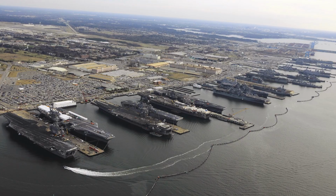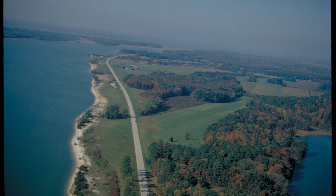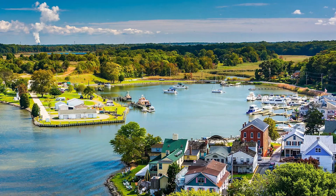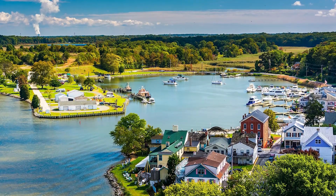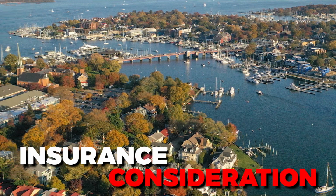What makes Hampton Roads unique is our blend of military, waterfront, and historic properties, which can create some region-specific closing costs that you might not encounter somewhere else. For instance, properties in flood zones near the Chesapeake Bay or on the Elizabeth River often require additional flood certifications and insurance considerations.